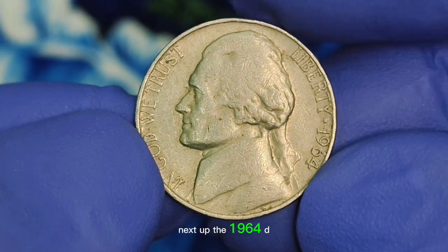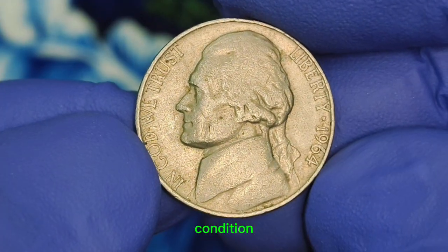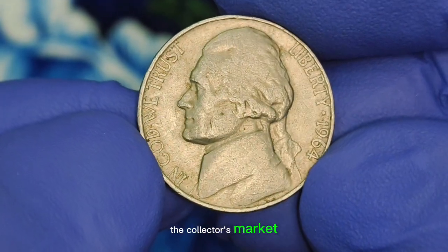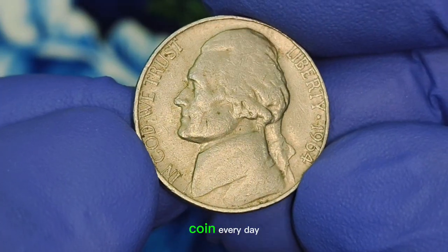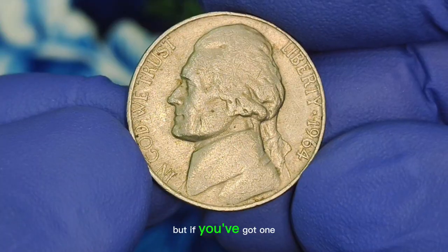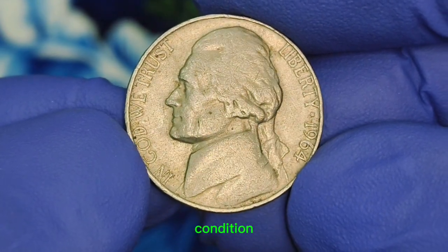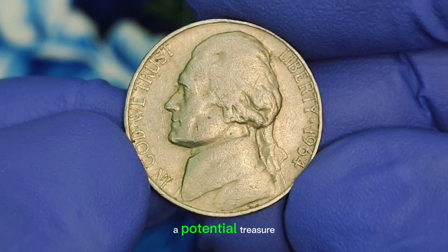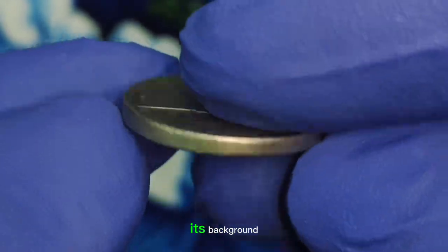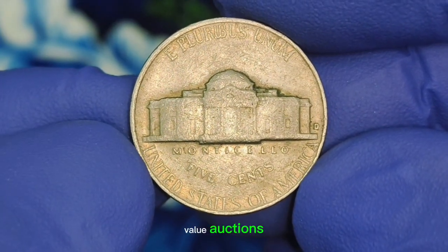Next up, the 1964 D Monticello Jefferson nickel, in good condition. A 5-cent coin that continues to make waves in the collector's market. Many people walk past this coin every day, unaware of the incredible value it could hold. But if you've got one, especially with a D mint mark and in well-preserved condition, you may be sitting on a potential treasure. Let's dive into the exciting journey of this rare coin, its background, its features, and how it's turning heads in today's high-value auctions.